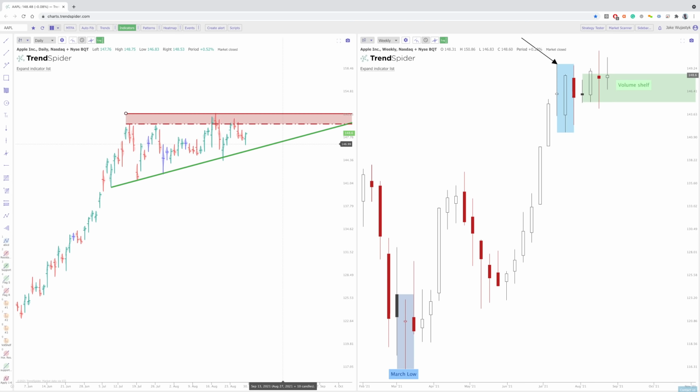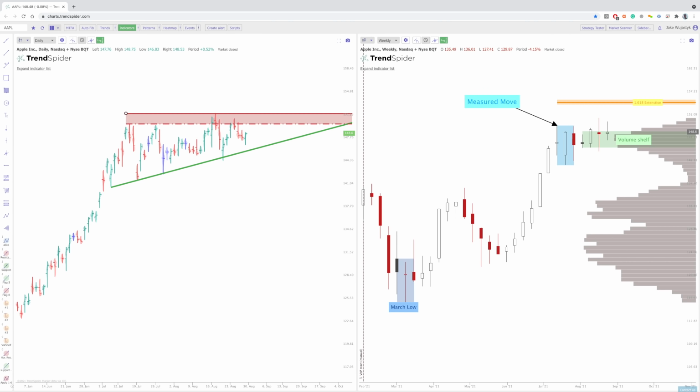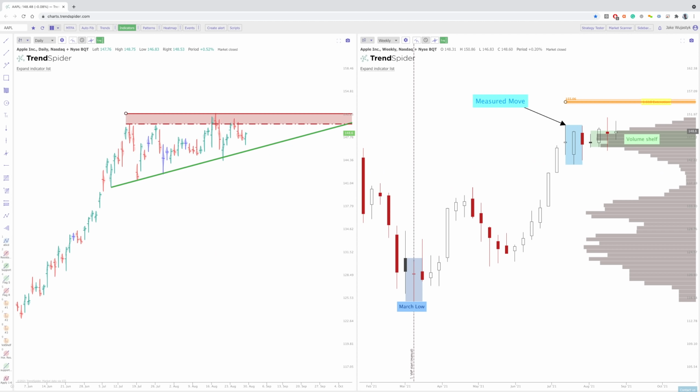And it's interesting to see because we had a pretty similar setup on the Qs, and we did just absolutely rip to the upside. So if we did that on Apple, and we anchor volume by price on the weekly chart from the March lows here, you'll see that we do have a pretty strong volume shelf forming. We did close above it again. That's why I highlighted this green. And you can see here, this is the measured move that I created. So the 1.618 extension is right around this 155 area above. So 155 would be your initial target.